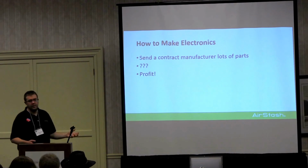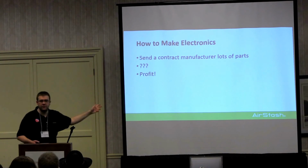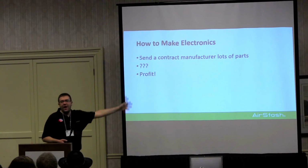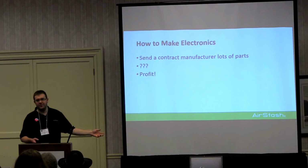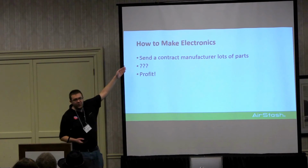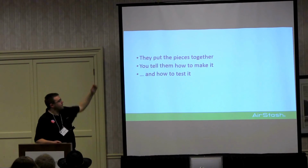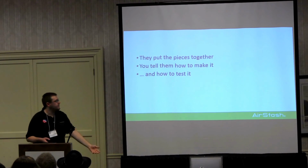Now, how do you make consumer electronics? Well, you send a contract manufacturer a lot of parts. Tens and thousands and hundreds of thousands of little parts. A miracle occurs, and then profit. So, one thing you'll probably get from this talk today is that all startups use the underpants gnomes analogy. Because we're all in this phase, which is that crossing the chasm thing, trying to figure out what's between here and profit.